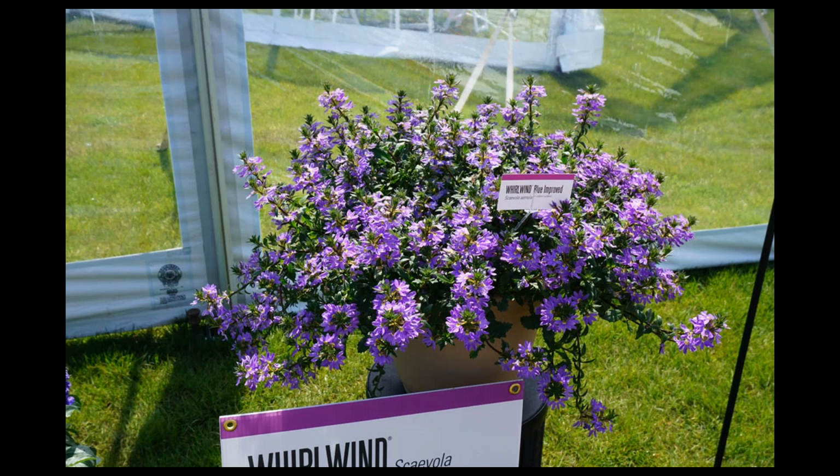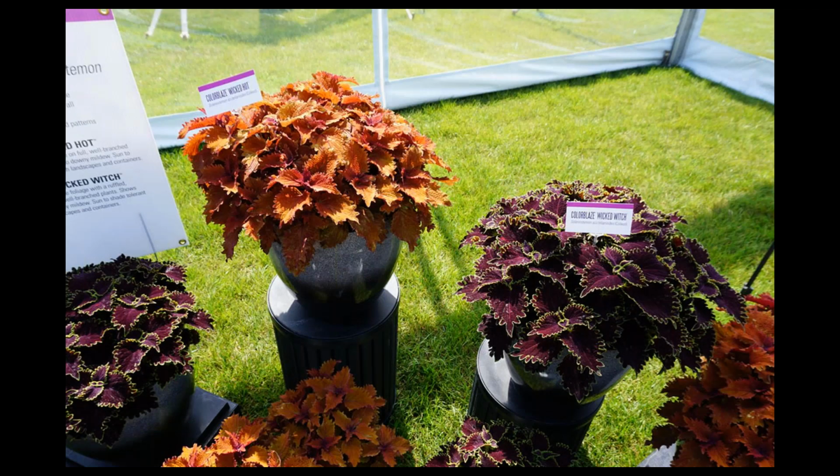Improvement on the Scaevolas also, which we have seen a world of change in the Scaevola world over the last 15 plus years, and they continue to get better. So anyway, this is a pretty cool thing. Pretty large flowers for a Scaevola as well.